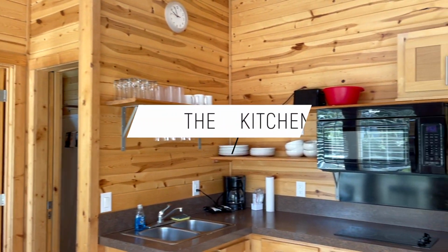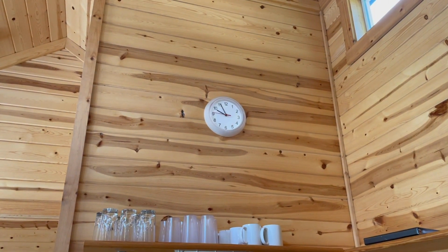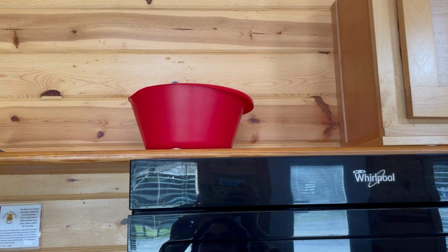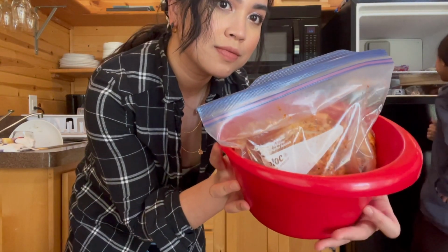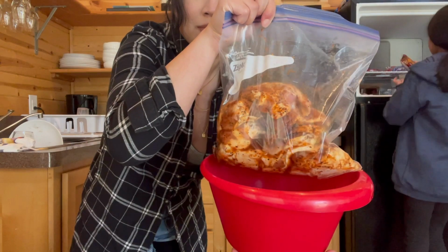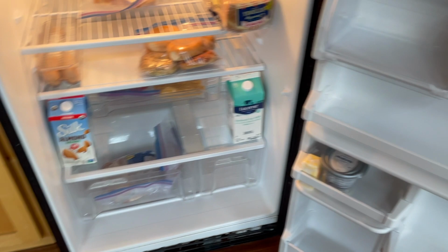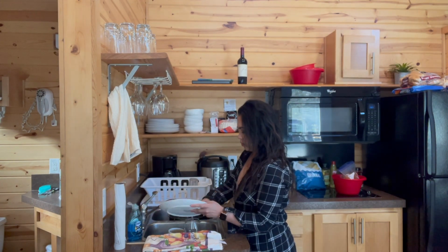You got the dining room there, the kitchen right here, and it has a clock that doesn't really work, but I just want to show you guys these marinating bowls, because I definitely needed that. I brought some chicken thighs and there's no cutting boards or anything, so I definitely needed that bowl to marinate it. And then I washed it and I put it back in a Ziploc bag and then let it sit there for a few hours before grilling. And I gotta appreciate the fridge, because if I didn't have a fridge, I don't know how to feed my family.